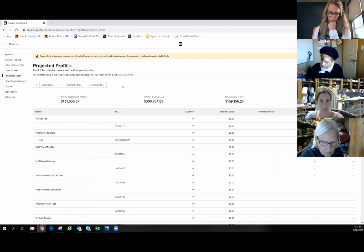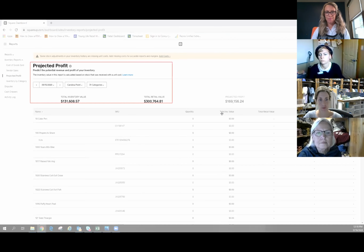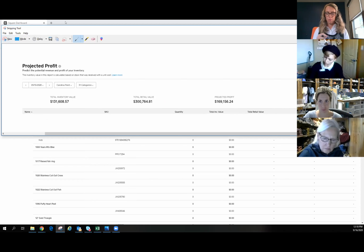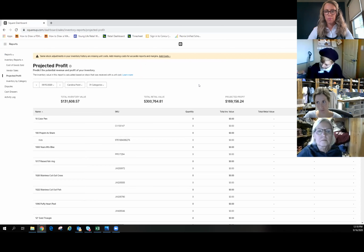So now we see that Carolina Point's current value is $131,000. And so she's just going to take a snip of this. And if you don't have Snip, for the new people, get Snip. You're just going to snip it and save it. It doesn't matter really where you save it, just save that. Oh, we did say save it into the W drive with your fiscal year and date. That'll at least give you your starting point before you do inventory. So that's really your last preparation thing to do.